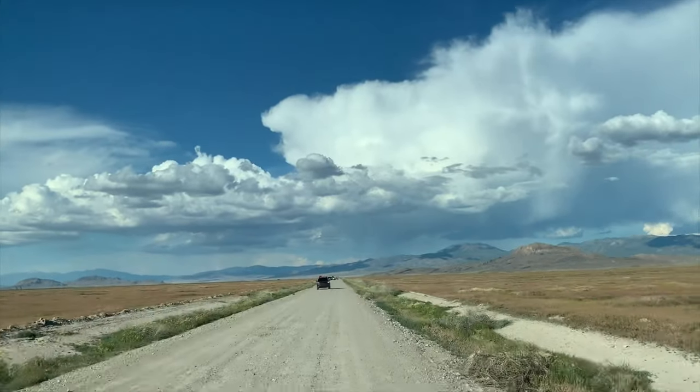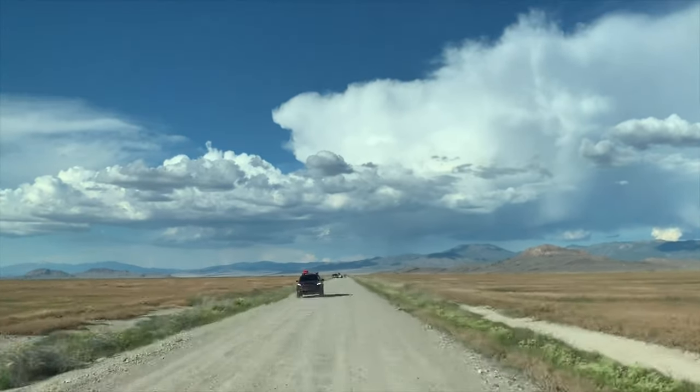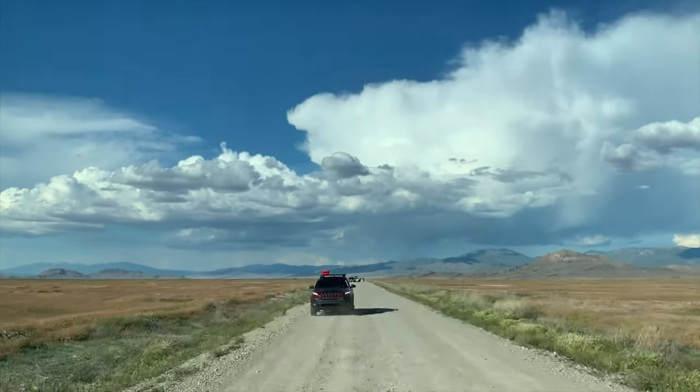So we're here headed towards Serena while she's going backwards. Looks like Clay's got a flat tire. We're gonna go back and help him.